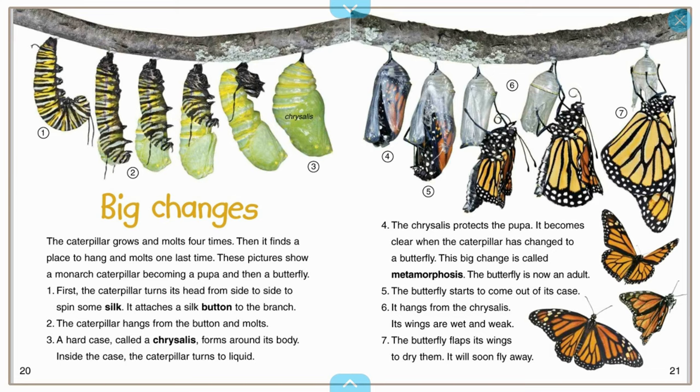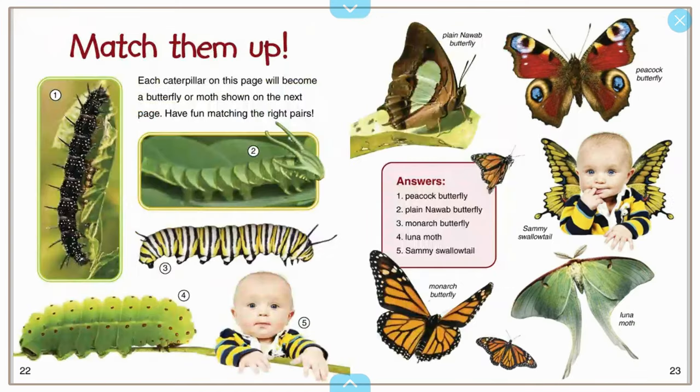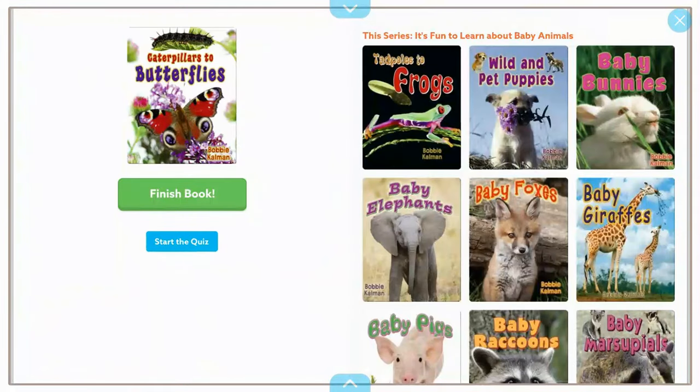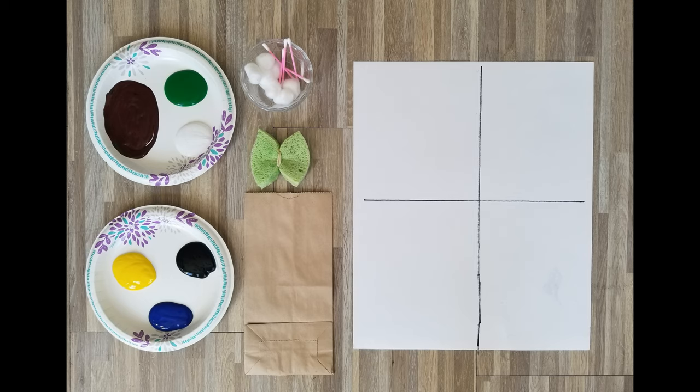The butterfly is now an adult. And it starts to come out of its case. It hangs from inside the chrysalis. Its wings are still wet and weak and need to become strong. The butterfly flaps its wings to dry them, and soon it will fly away. The end.